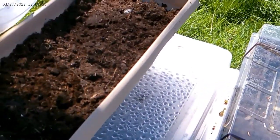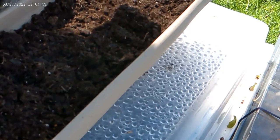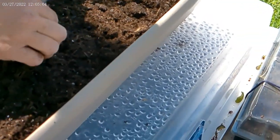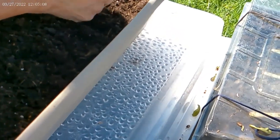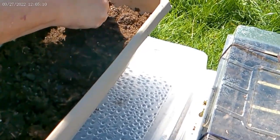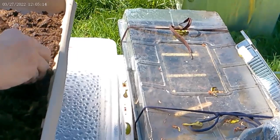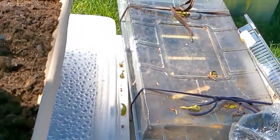Spacing the seeds down the middle. Maybe we should put them on two sides. That would be more seeds, huh? I guess. Yeah, Kathy's changing her mind about how she wants to plant them. Yeah, probably, honey. I understand what you're saying now. I think you just threw one.